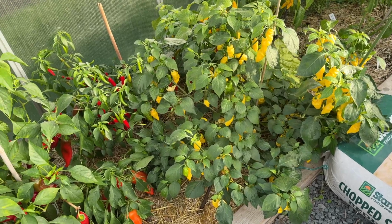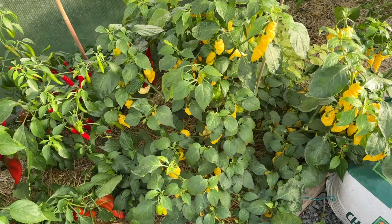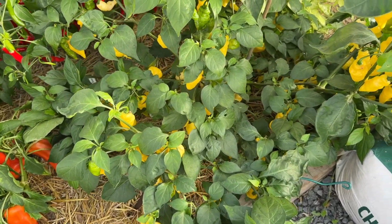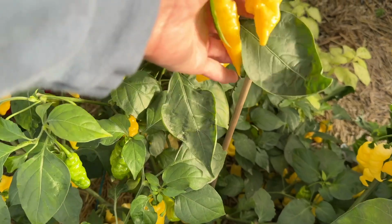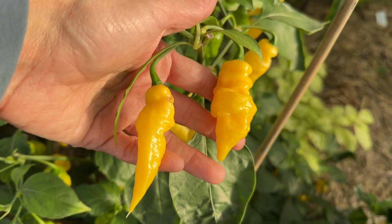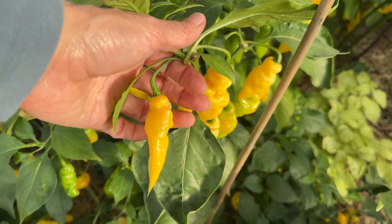Now we're getting into our super hot peppers. These are Chinense varieties that I'm growing for the first time. This one here is called Marupi Amarella, and this was the most productive, I think, of all of my plants. But it was supposed to be a white pepper, but most of them are turning out very light, or actually very bright yellow.